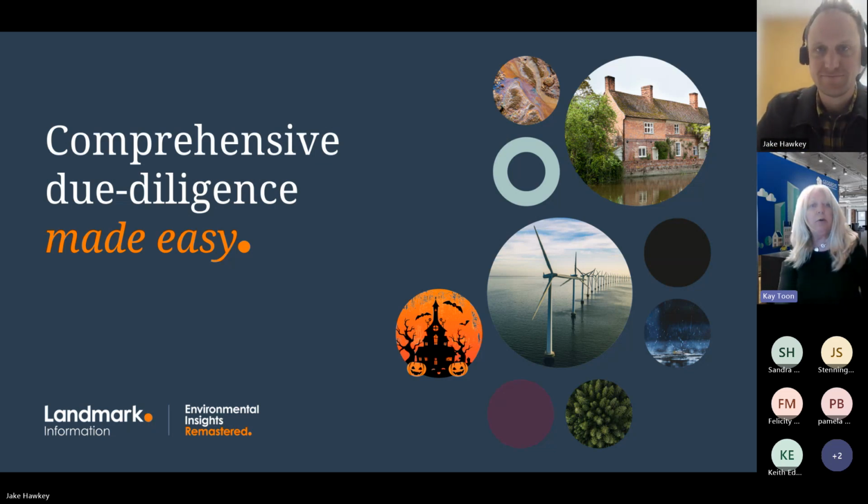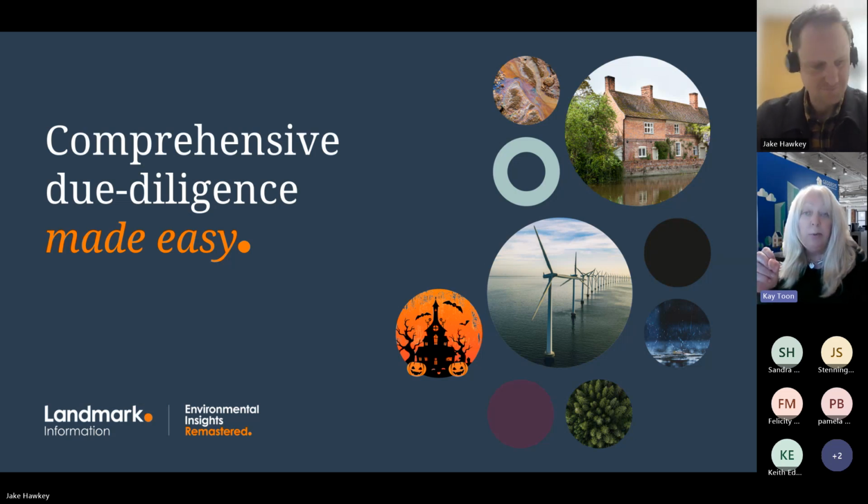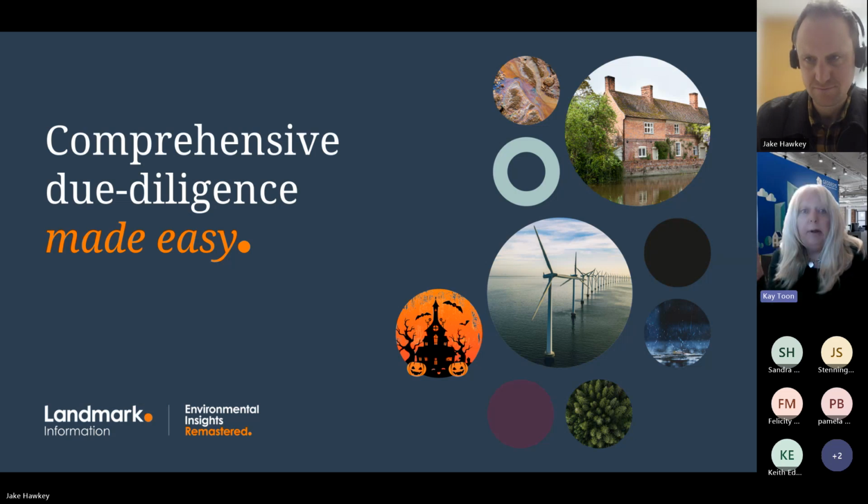Now, today Jake's going to be explaining all the changes that are happening to the Landmark residential reports, why they're changing, and of course, pointing out the benefits to you. Myself and my colleague Jess are more than happy to run training sessions with your teams to go through different search packs and to check that you're ordering the right one in line with these changes. But now I'm going to hand you over to Jake.